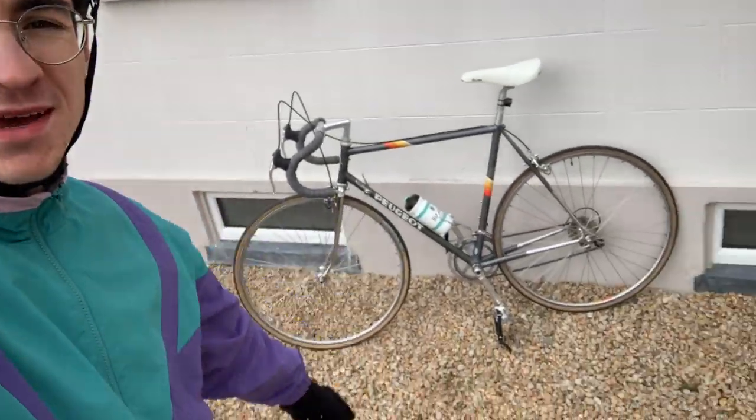I'm going to be taking my 1980s Peugeot racing bike out for a cycle, basically up to the coast and then round and then back down in a slightly longer fashion. It's about a 5 mile cycle. I've got my GoPro on, my helmet, not sure how it's going to look.